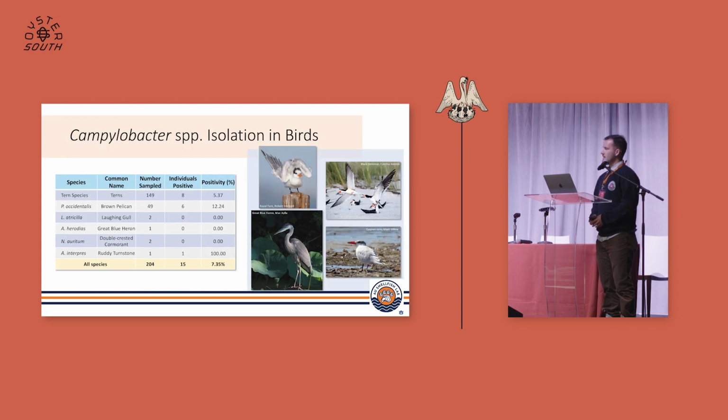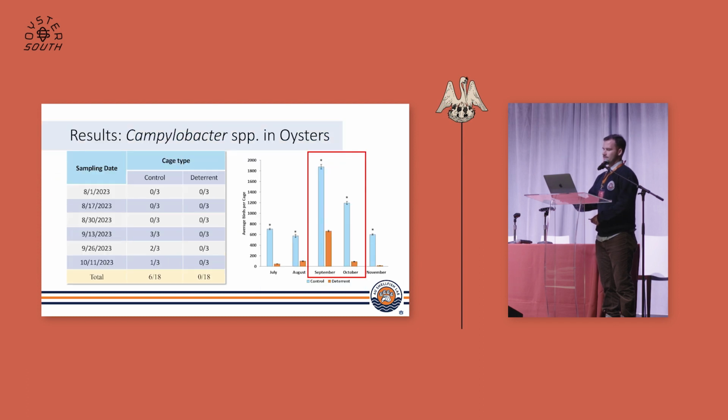So here is the fecal positivity results from those samples that we collected, and we saw from about 220 samples so far a 7.35% positivity rate. This sampling was opportunistic, so we couldn't make any specific conclusions per species.